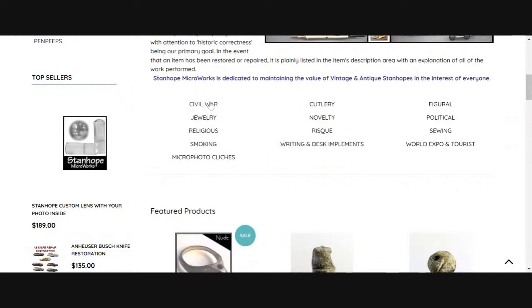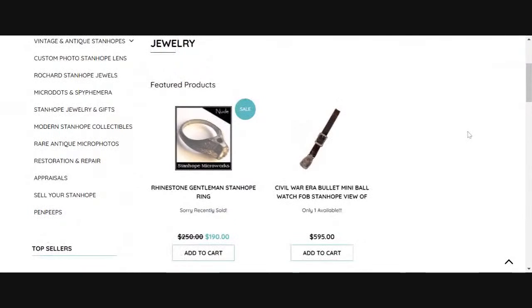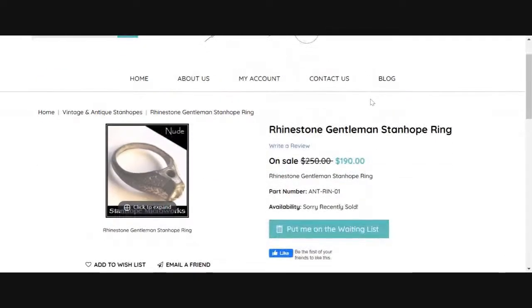So whether you want a political one that is Civil War based, or religious, or risque, like that naughty one we looked at, they're all available here. And for us, I wanted to just jump briefly on the jewelry one, because you are going to see, compared to some of the other examples we'll look at, which are on gem.app, the jewelry that they offer here is sometimes a great value. So their prices are quite reasonable.